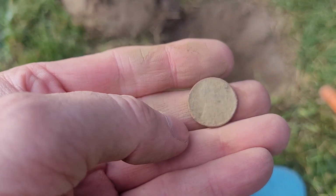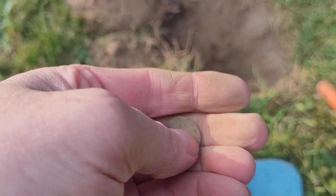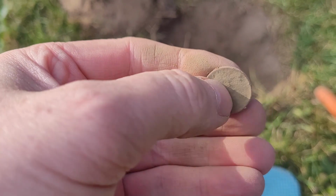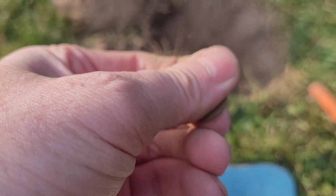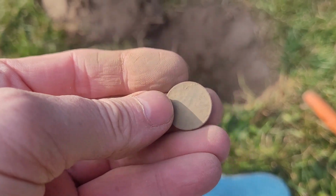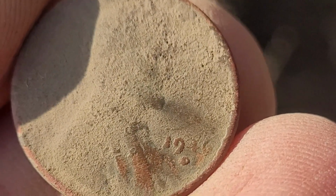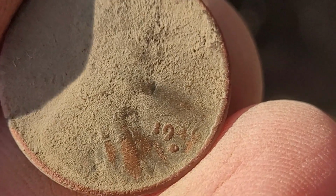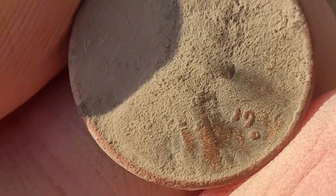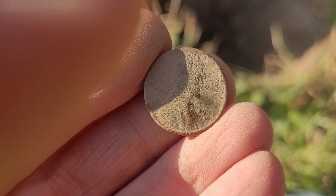I don't know what year it is. I don't know if I can manage to get a date right here. I might be able to. Hang on a second. Hang on, let me clean this off a little bit better. There we go, but what does it say? I can't see. It's too sunny. 1946D it looks like. Not bad. Another wheat penny for the day. I think that's what, 3? So I'll kind of sort of take that.